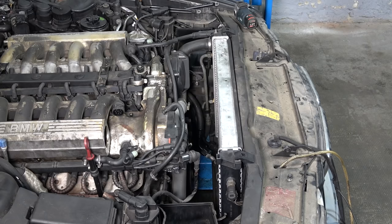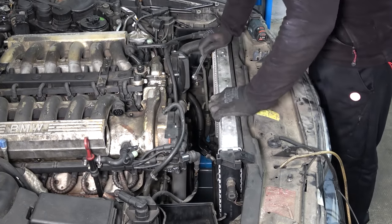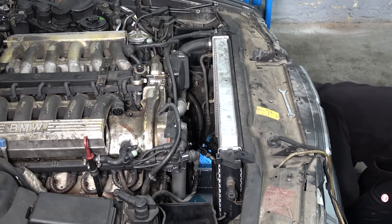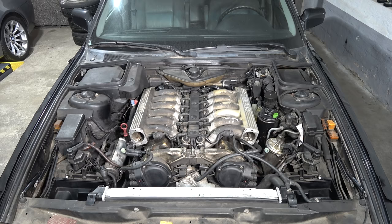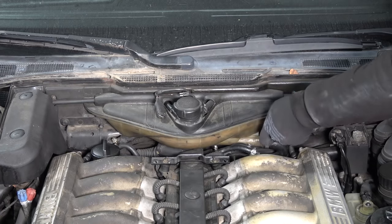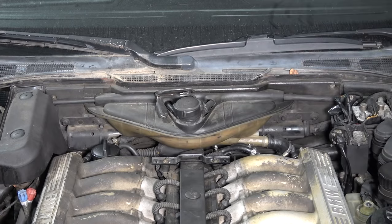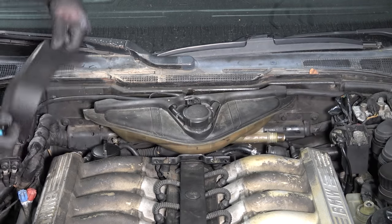Now we're going to drain the coolant. So there's a petcock on the bottom of the radiator. And we gotta let it pee now. Where's the petcock though? We have zero spill policy in this shop. Except when we don't. Gonna get this weather stripping out of the way. Now the expansion tank. What was that? Oh, it's my socket.